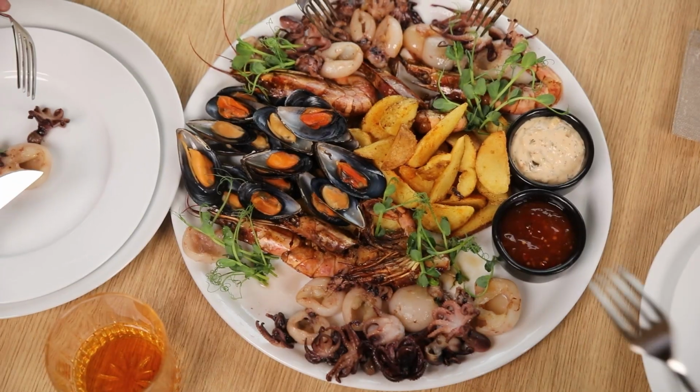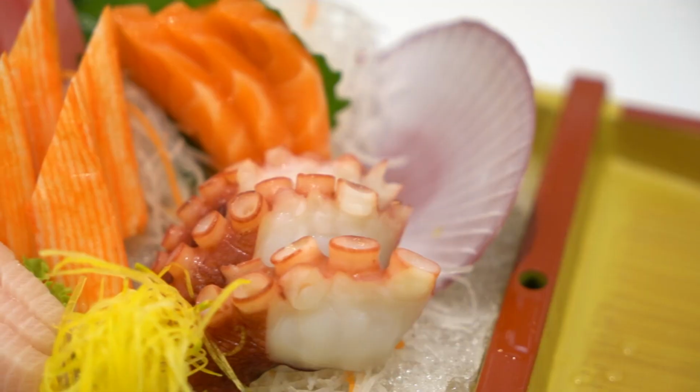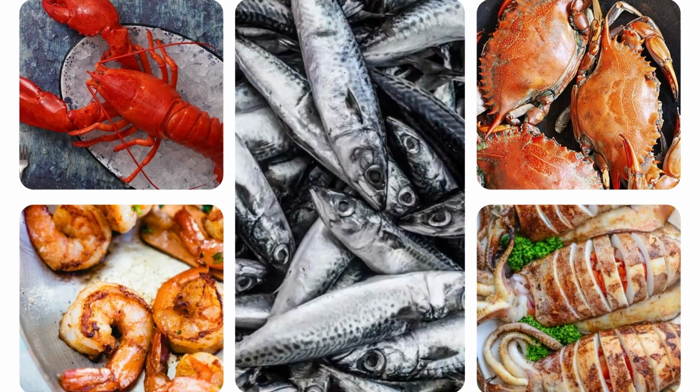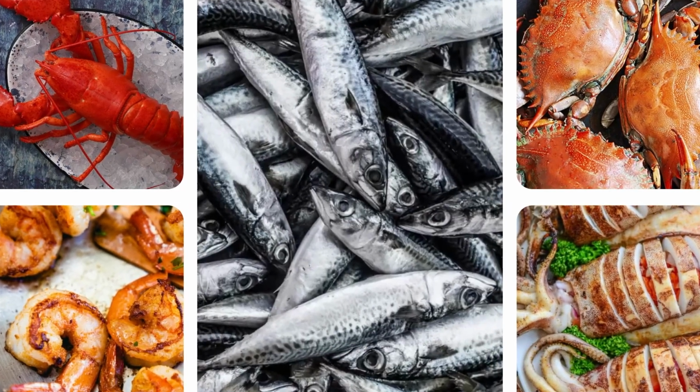My mom was also a big seafood fan and believed the more seafood she fed her kids, the smarter we would be. So almost every day we ate some kind of fish, shrimp, crab, lobster, squid, etc., because that's how she grew up. And her grandmother taught her to get smarter by eating seafood.